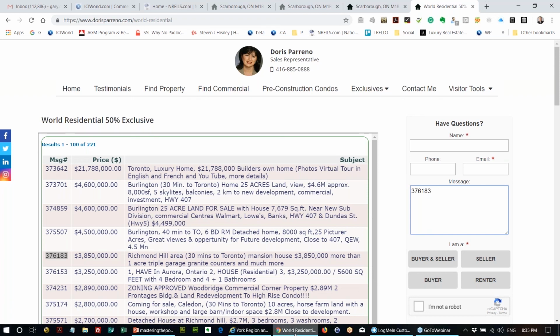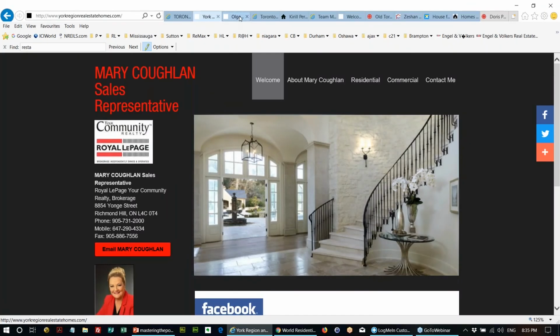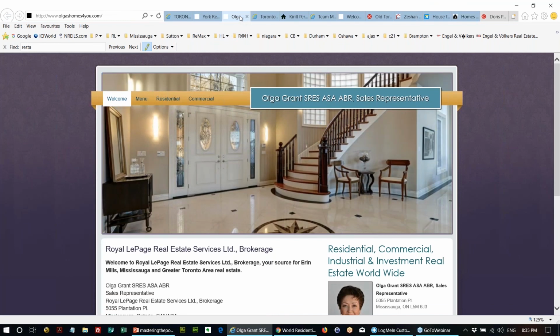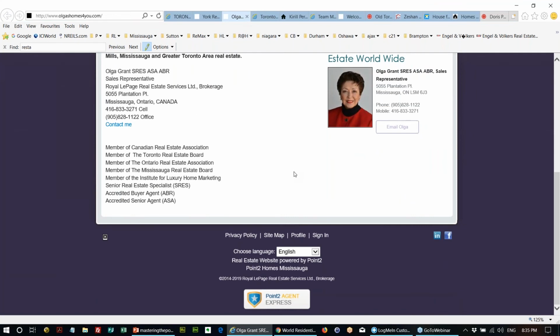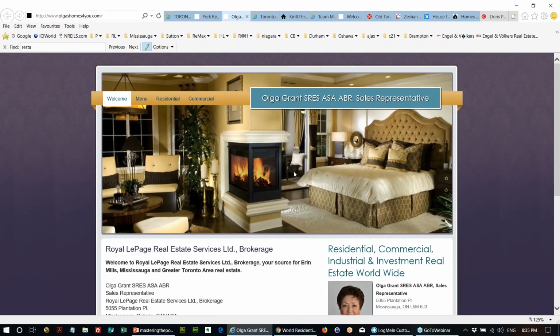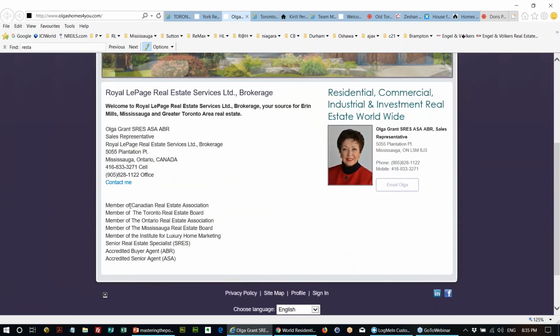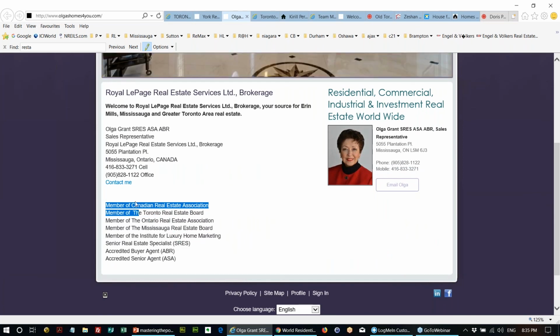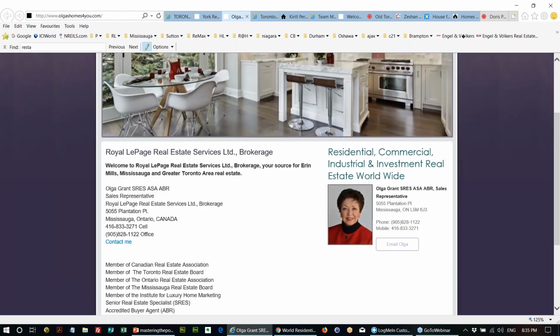Just to go through and see all the different kinds of brokers' websites, there's another one. These pictures, Olga picked out. She's a Royal Lepage member here as well, Royal Lepage Real Estate Services in Mississauga. Isn't that lovely, the way she picked out nice pictures? And I'd like you to put all of the organizations that you belong to out there. Let people know what you belong to. Other countries sometimes don't have organizations like this.